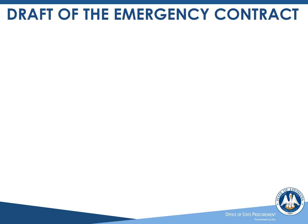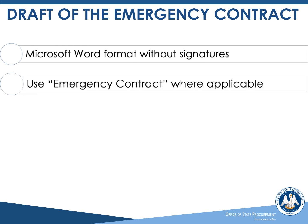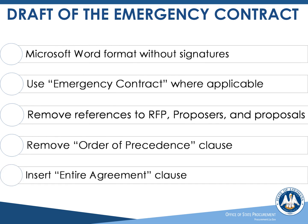The emergency contract draft should be submitted in Microsoft Word format without signatures. Use emergency contract rather than contract where applicable. Remove all references to RFPs, proposers, and proposals. Remove the order of precedence clause because this is not a contract resulting from an RFP. Insert entire agreement clause that states this emergency contract and any exhibits incorporated herein by reference shall constitute the entire agreement between the parties with respect to the subject matter hereof.